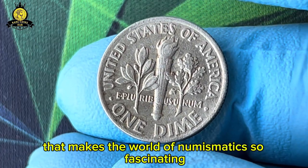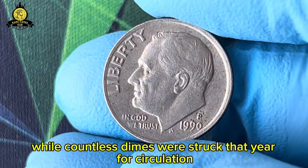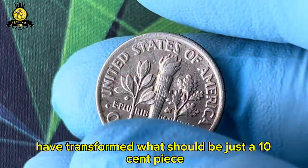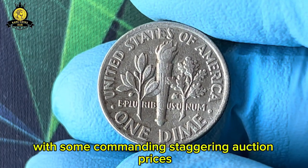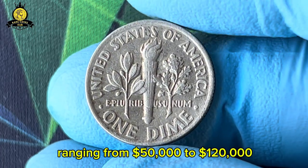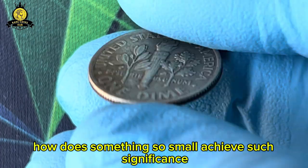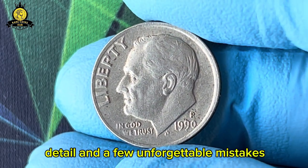of numismatics so fascinating. While countless dimes were struck that year for circulation, certain examples and rare anomalies connected to the 1990 dime have transformed what should be just a 10-cent piece into a collector's dream, with some commanding staggering auction prices ranging from $50,000 to $120,000. How does something so small achieve such significance? The answer lies in history, detail, and a few unforgettable mistakes.